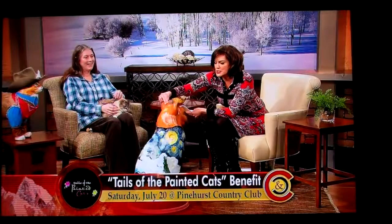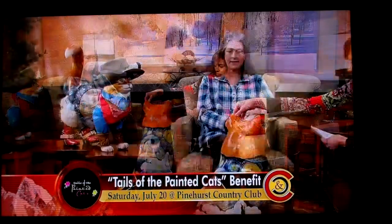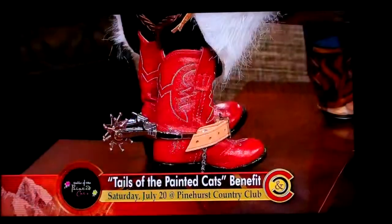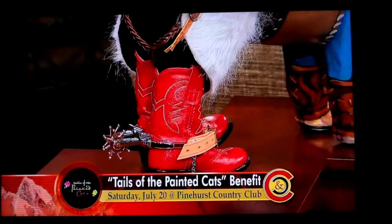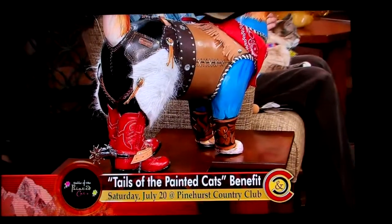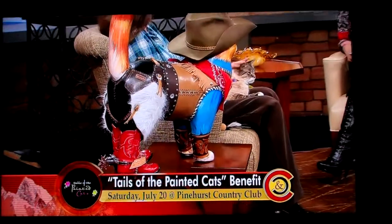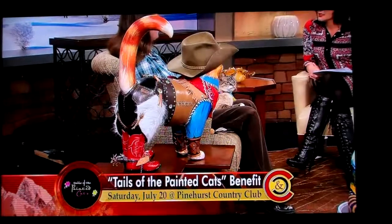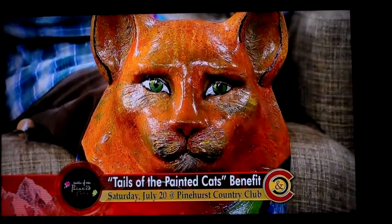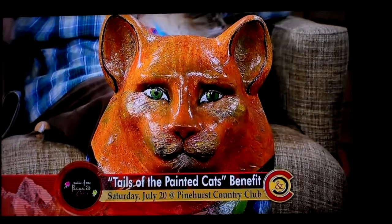These are our Tales of the Painted Cats. I brought 2 of them with me today, so you can see a sitting one. This one's standing. Yeah, let me spin this one around so you can see the back of it. That's Vincent Van Cat, and this is Cat Baloo. Very pretty. Look at that. And it's our annual fundraiser. They will be auctioned off on July 20th at the Pinehurst Country Club. There are 20 of them. And they are painted by local artists? They're all painted by local artists. We put a call out about a year in advance, and they send in all their submissions, and then they're juried. And we select 20 every year out of all the entries. Look at how detailed that is. He's a beautiful face. Very cool.